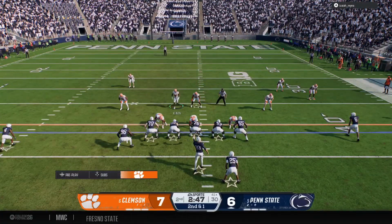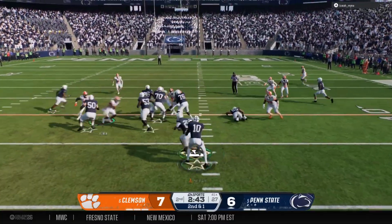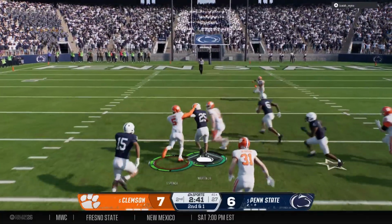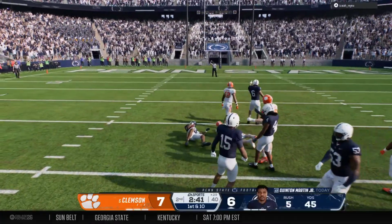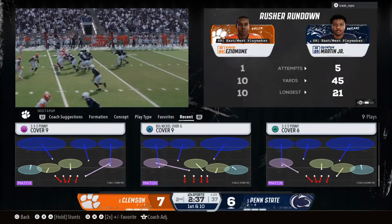Second down play coming up for this offense. Here's the toss play. Runner heads outside. Brought down after a solid run by the senior. What a nice job here by this offensive line and the back to pick up this first down.